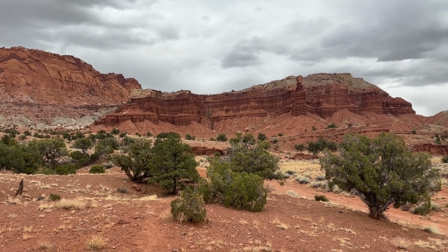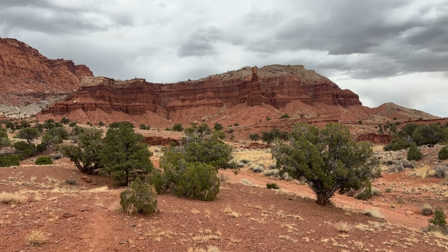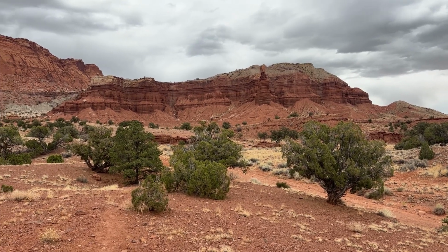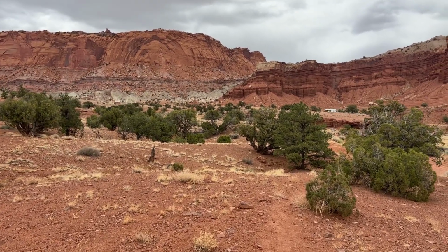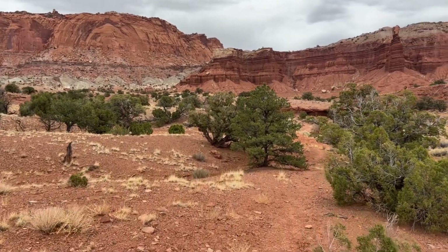That is Chimney Rock right in front of us there. The trail goes up above that, to a viewpoint of the actual Chimney Rock. I did a video describing that hike up through the first part of Chimney Rock and into Lower Spring Canyon. Check it out if you're interested and find out more about that.